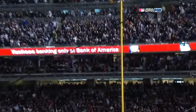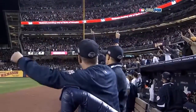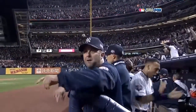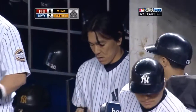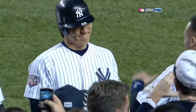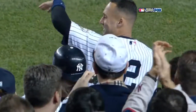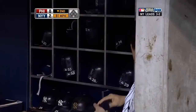What a swing by Matsui. A big home run to put the Yankees on the board. Lifts the dugout and the crowd to their feet. Now facing Martinez, catcher Jorge Posada. Swings and misses for an 0-1 count. Big at-bat for Matsui to give the Yankees a 2-0 lead in the bottom of the 2nd.